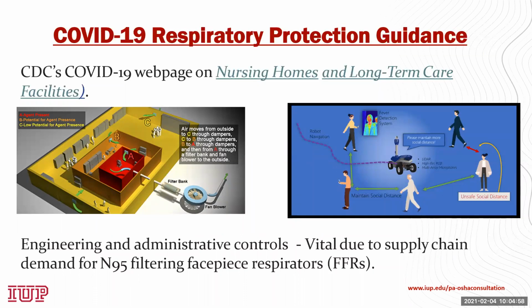You want to take a look at CDC's COVID-19 web pages. I refer to this a lot throughout the webinar. This one I'm referring to is nursing homes and long-term care facilities. Engineering and administrative controls are especially vital considering the current supply chain demands for N95 filtering facepiece respirators. And you see that FFRs are filtering facepiece respirators.